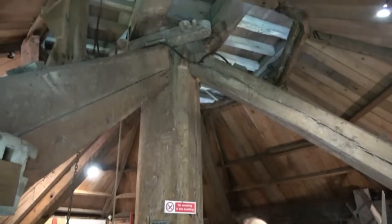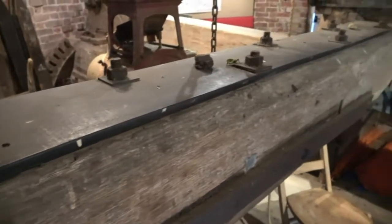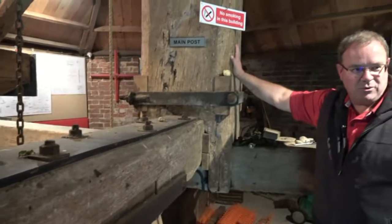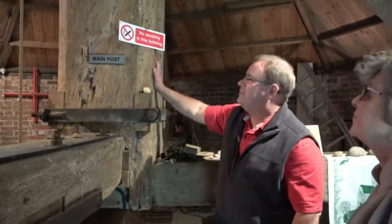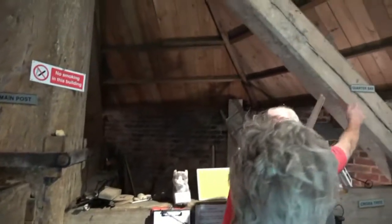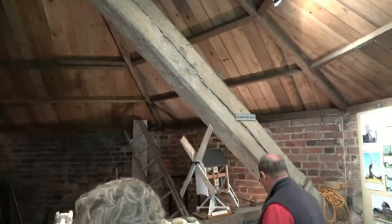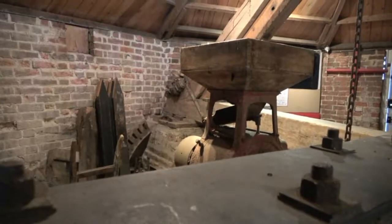This is one piece of wood, an entire tree of oak. You build a big A-frame, block and tackle, use horses. That goes up vertical. The weight of the building is then taken through the quarter bars. There are four of those that go down to the brick pillars in the corners. Those basically keep it off the ground so it doesn't rot as quickly.